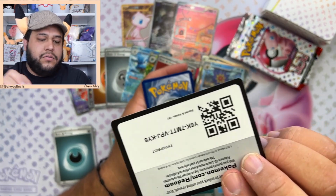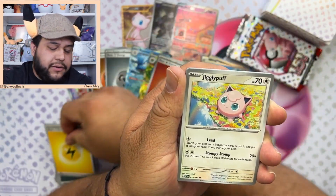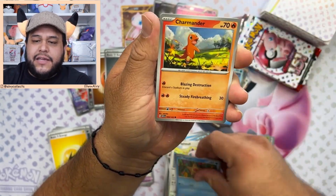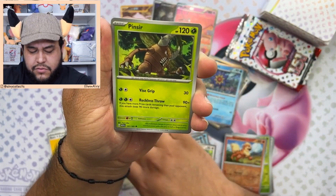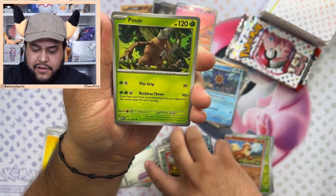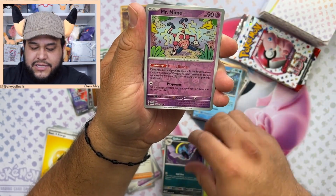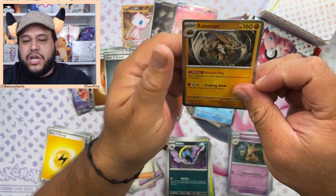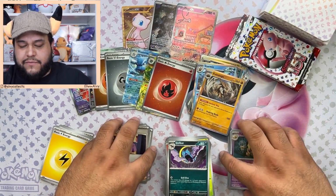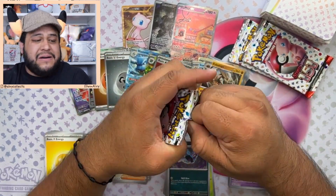Code card for you. One to the front. Electric Energy. We get a Jigglypuff, Charmander, and Spearow. As all the cards fall, Pinsir, Bills Transfer, we got a Golbat, Reverse Mr. Mime, Reverse Kadabra, and Kabutops Holographic. We got about three packs left. Oh no.